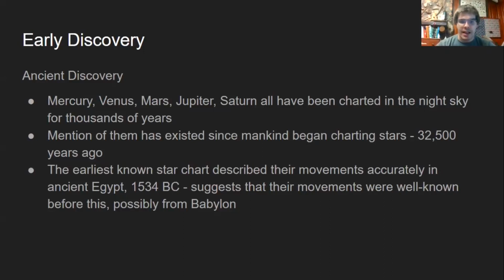The earliest known proper star chart that accurately describes their movements is from ancient Egypt from the year 1534 BC. It suggests that their movements were well known before this, though, and most likely the Egyptians got their data from the ancient Babylonians in central Persia. The Babylonians were pretty big on stars. We got our ideas of astrology, like the astrological signs, originally from ancient Babylon and possibly actually from a civilization that came about before Babylon that we don't have much data on, found in this sort of Indo-European area that is Persia.